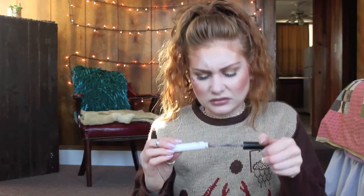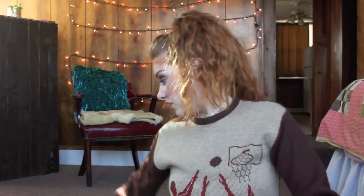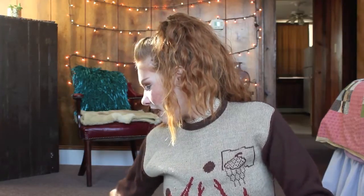Ooh! Oh, that's gross. Okay. You guys, if you have this lash food product, I don't know what is in here, but it definitely didn't stay good. It turned really funky after a while. It smells bad. It smells very bad. So, if you have that product, just be wary.